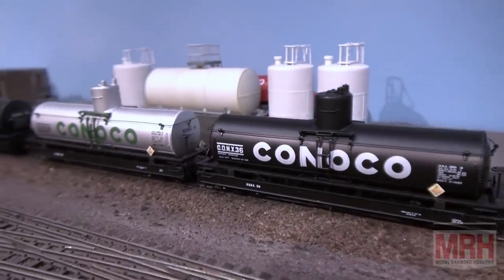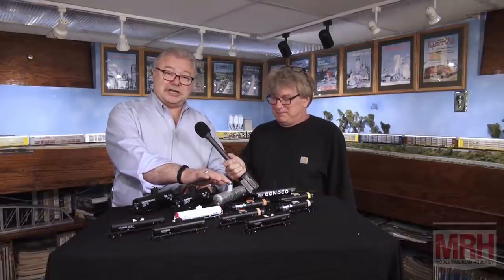Please note, these are pre-production models. There have been changes on the production. Just for the narrow gauge enthusiasts out there, this is a little too green, and we've had that darkened up a lot. The safety placards on these pre-production models are going to be upgraded to accurate 1920s, 1930s Colorado and Southern, Denver and Rio Grande Western, and Conoco safety placards as on the prototypes. We were able to obtain those. We're very excited about these. These will be arriving in mid-July 2021.